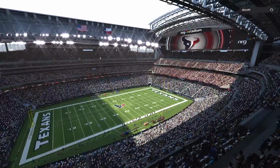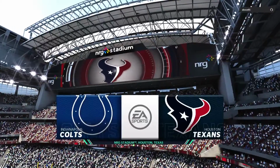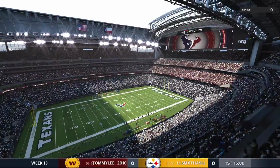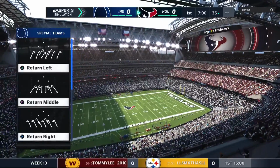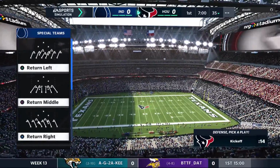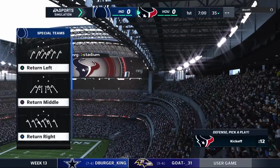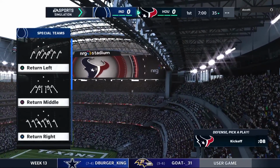On a wonderful fall afternoon in the state of Texas, the roof is open, and we've got football from NRG Stadium in Houston. The scene from a few moments ago, this crowd enthusiastically cheering on their Texans as they emerge from the locker room, and we're just about ready for football as the Texans get set to match up with the Indianapolis Colts.